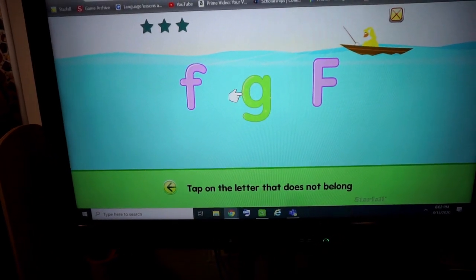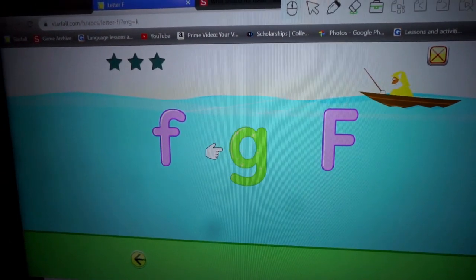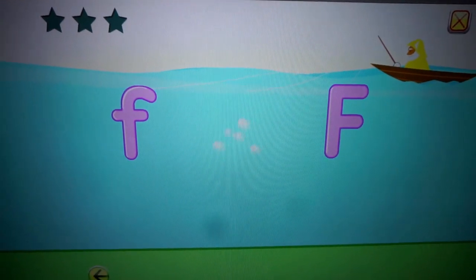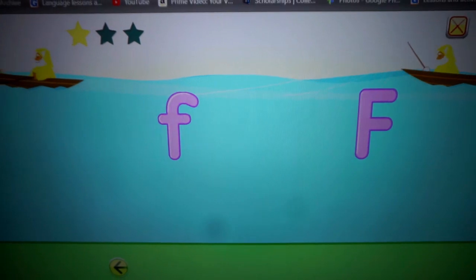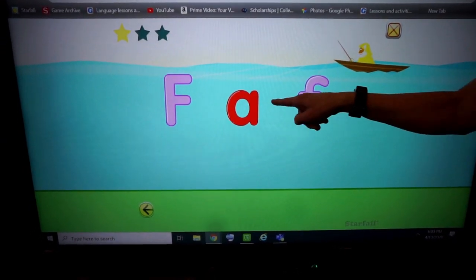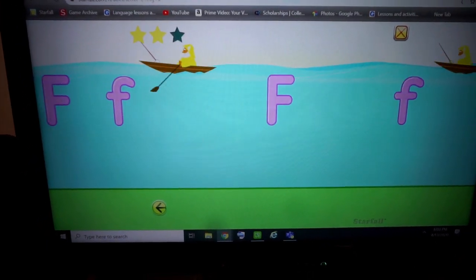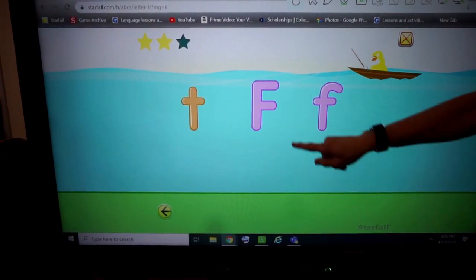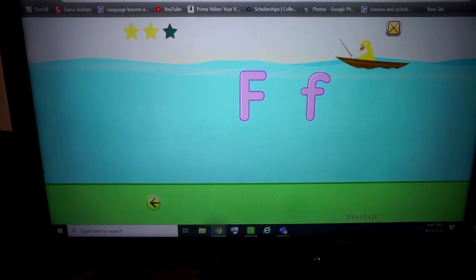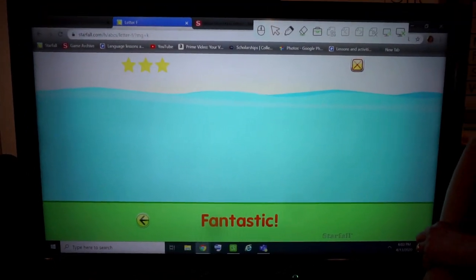Tap on the letter that does not belong. All right, this is something you're going to see in kindergarten a lot. They'll show you three things, and you have to pick the one that doesn't belong. Well, here is the uppercase F, the lowercase F, and then there's a G in the middle. That doesn't belong. Uppercase F, lowercase F, A. That doesn't belong. Uppercase F, lowercase F, lowercase T, you don't belong. Fantastic.